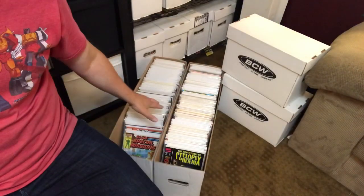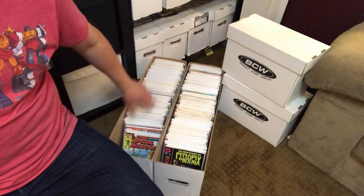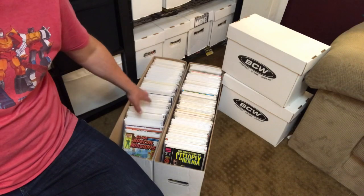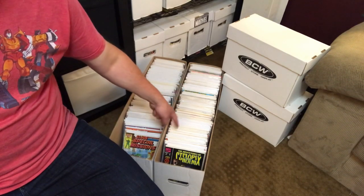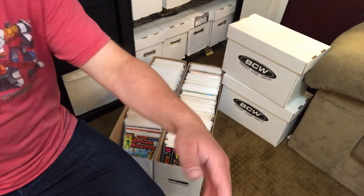on this collection here. So it's these two long boxes here. On the left is all non-X-Men related titles. You've got some Avengers, you can see some G.I. Joe here, you've got Silver Surfer, you've got Fantastic Four, things like that. On the right is what we're going to be looking at today. These are all X-Men related titles. So again, a little over 400 books in total.